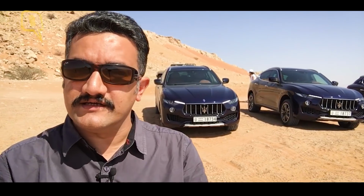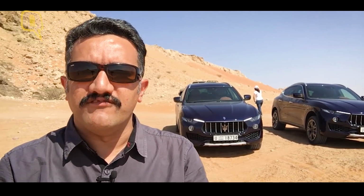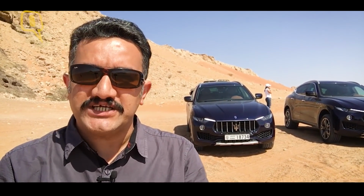Ladies and gentlemen, I'm somewhere in the middle of the Ras Al Khaimah desert in the United Arab Emirates, and I'm here to drive one of the latest SUVs we'll be getting in India, the Maserati Levante. This is the 2018 model, and we've just been taking it dune bashing.